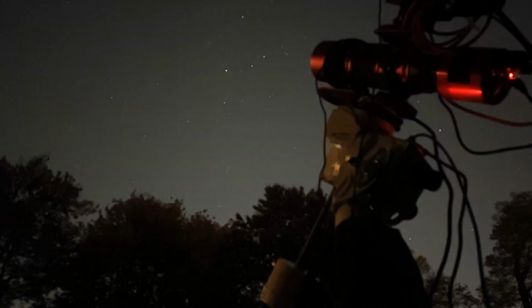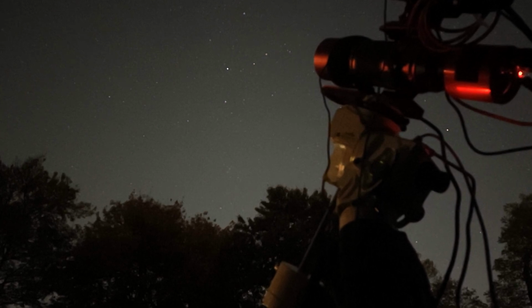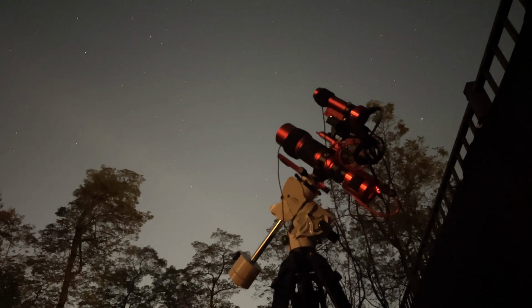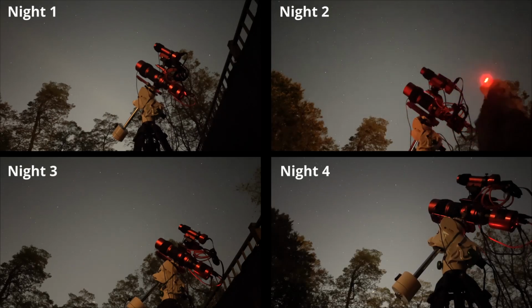This night was the start of an incredible stretch of weather, with one of the longest runs of clear nights I can ever remember. And this is exactly what we need if we want to reveal this nebula. I was able to get outside, not once, not twice, not 3 times, but for 4 nights over the course of a week.